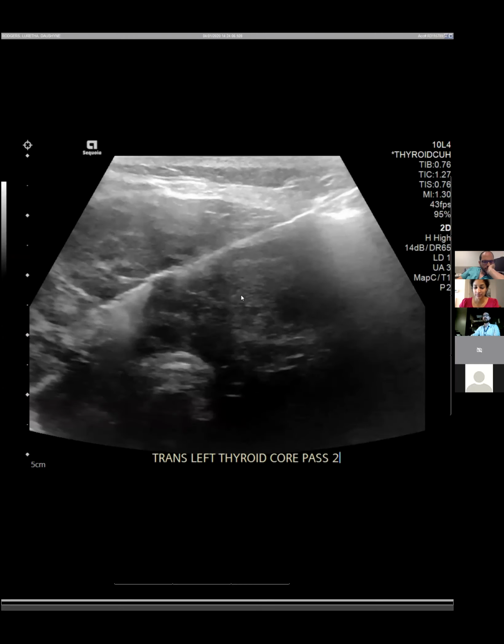We do all Bethesda criteria, which is based off of FNA only. So I've only really done core biopsies in cases of suspected lymphoma, metastasis, or anaplastic, which again are like less than 1% of what we see in the thyroid.